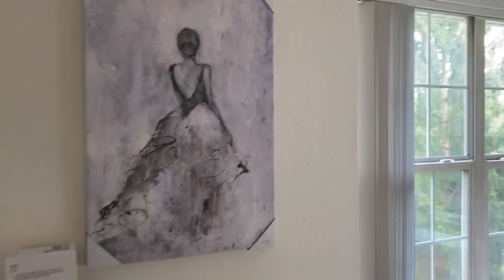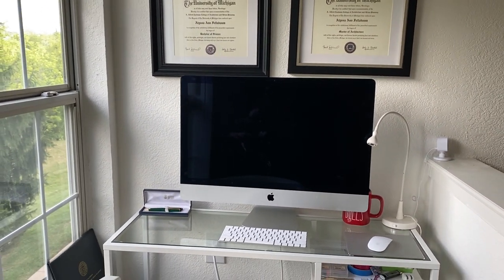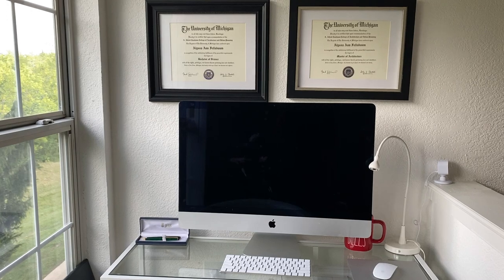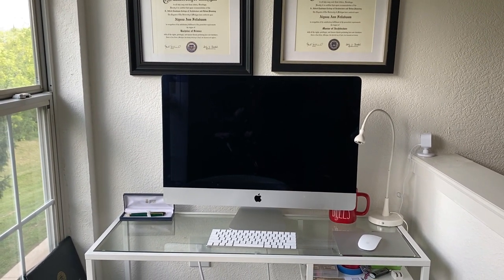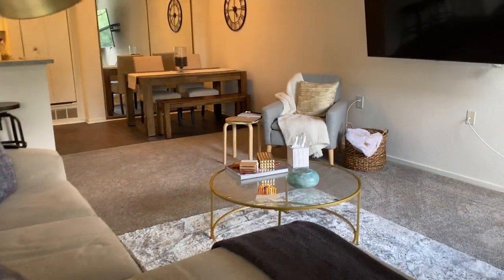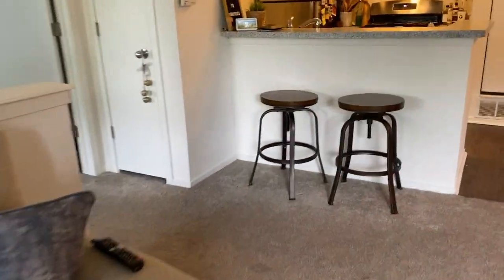So there's that. This corner is my computer corner, where I spend no time actually. I used to be in grad school, so I used this computer a lot. So this is what my living room looks like in this direction too. Now I'll take you guys over to my bedroom.